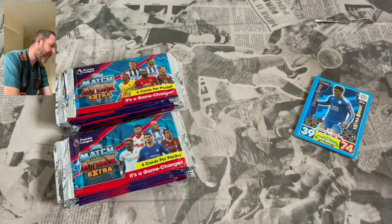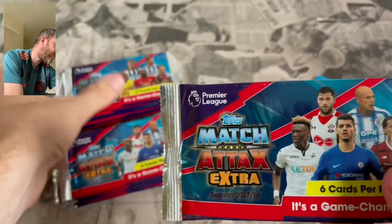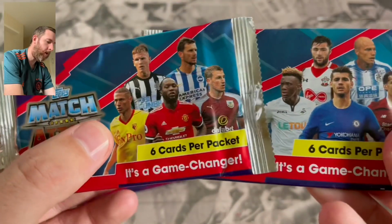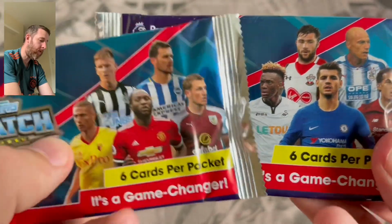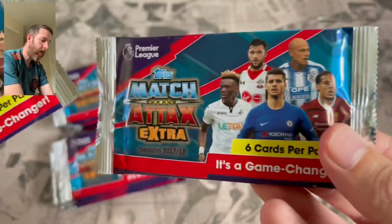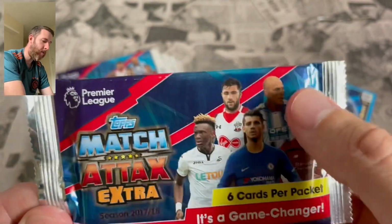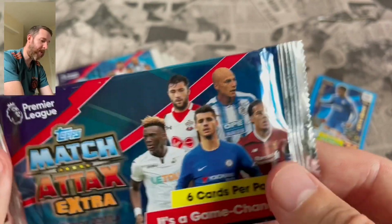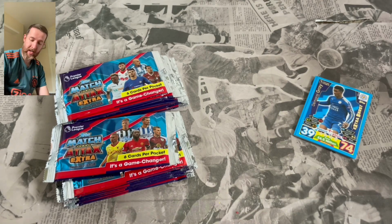Again, I like the design. The card design is nice. I think there are some different pack variations. Also got Lukaku there in the United shirt, Richarlison in a Watford shirt. Probably going to see Lukaku back at Chelsea, and Tammy Abraham there when he was at Swansea, Aaron Mooy, Danny Ings, now at Aston Villa, spending the pennies from the Jack Grealish signing.